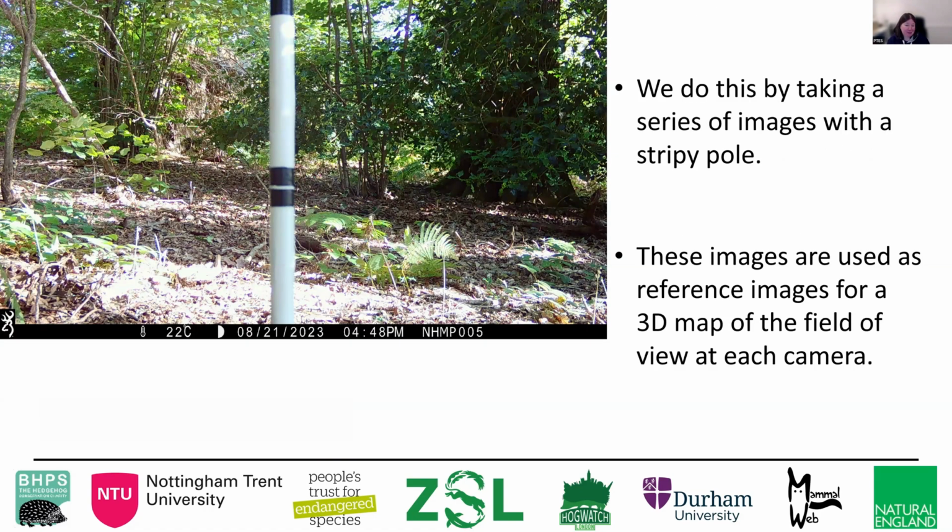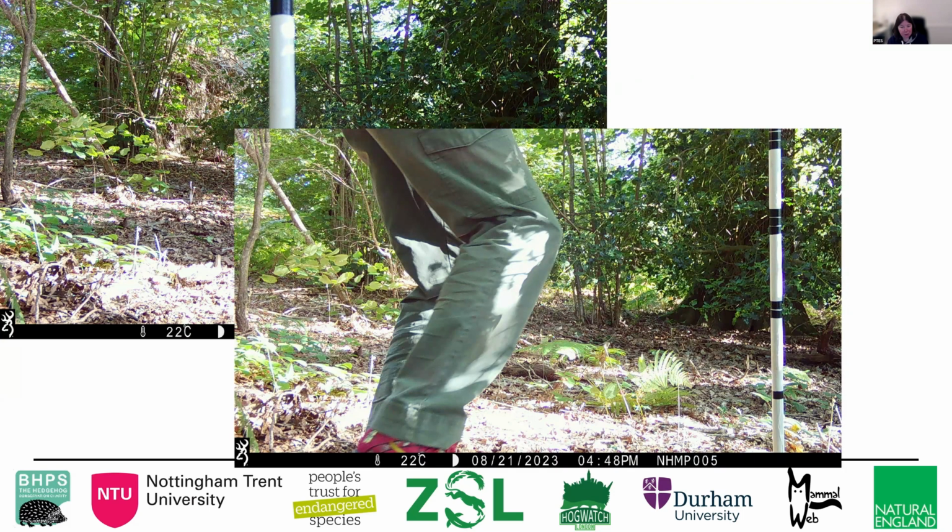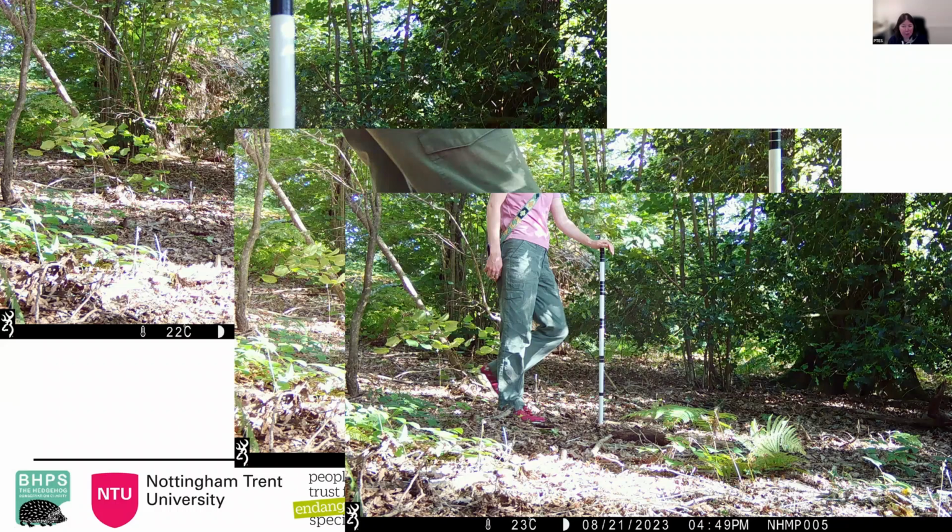So the way we do that, we need to know how fast the animal is moving, for one. So what we need to do is create a map of the field of view so that we can relate the animal to this 3D map. So we do this by taking a series of images with the stripy pole. So when we set up the cameras, we walk across the field of view with this pole. And then later, when we come to analyse them, we look at these pole images. And then if we see a hedgehog, we can say, okay, it's where it is in relation to that pole, and then we can work out the speed that the animal moves through the images.